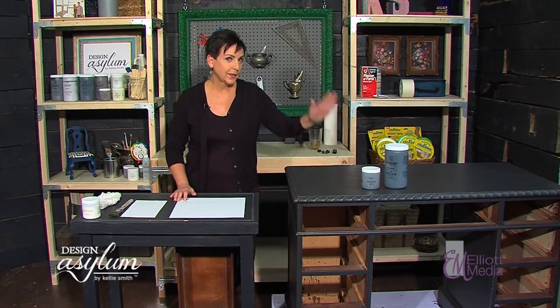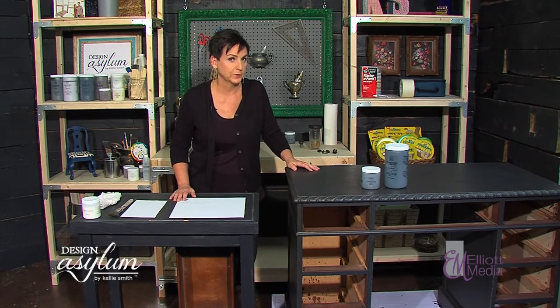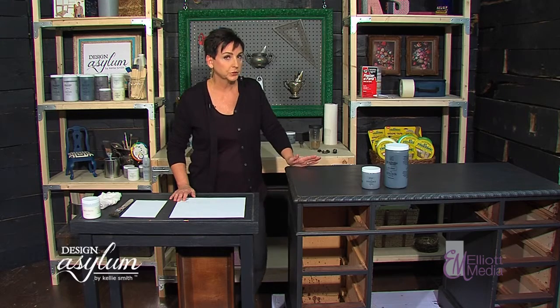As you can see, this desk has already had a major transformation. I painted it with the Luxurious paint, which is our gorgeous black. It's very neutral. Did some distressing. I used my Ryobi sander, which is so easy, guys.